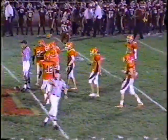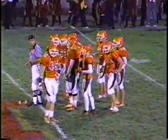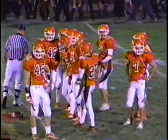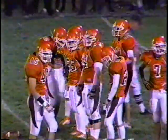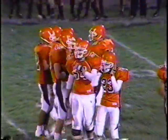Again, other games tonight, Wellston at Belpre. That ought to be a good one. That should be an excellent game. You're going to have Wellston size against a lot of speed at Belpre. And sometimes they say the speed wins, but Wellston is playing awful tough right now.